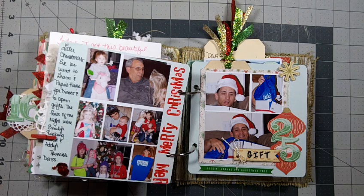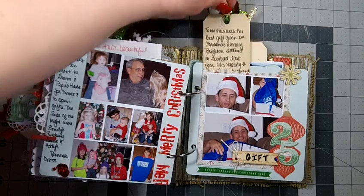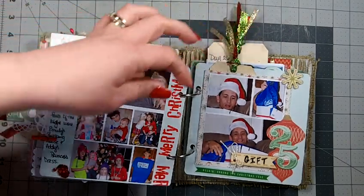This gift was so special because it was something my son had to earn, and it meant a lot to him. And for him to gift that to his dad, it was just so special to me. And I am seriously crying right now telling you guys the story. But anyway, I documented that story on a gift tag and just slipped it in here like a pocket.